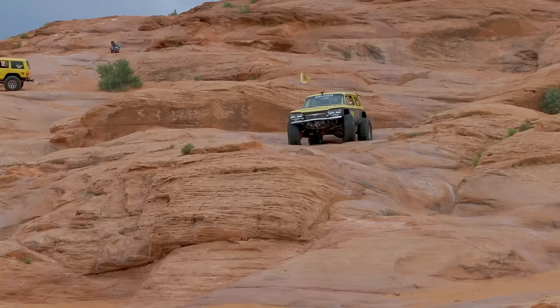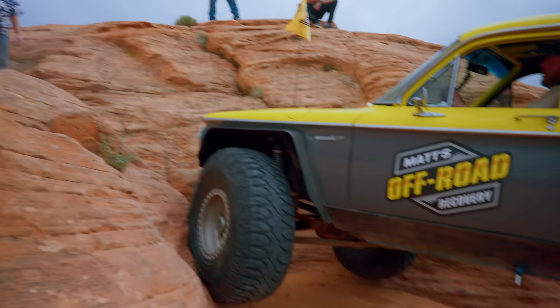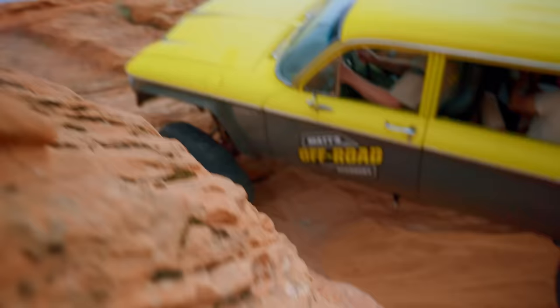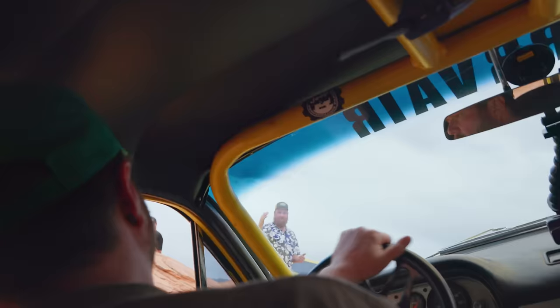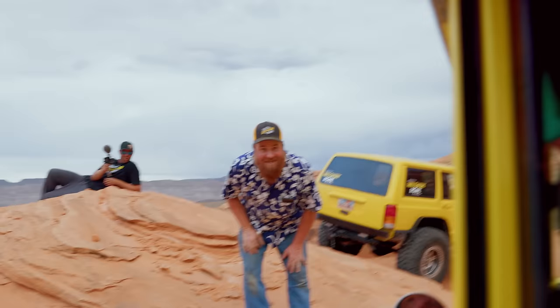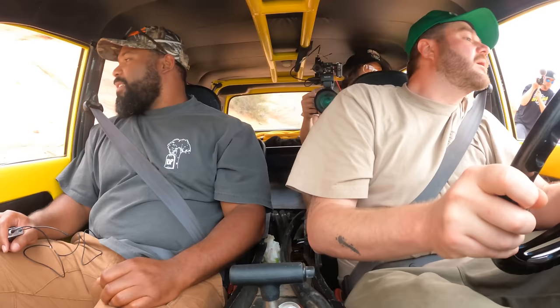Just keep it pointed this way and keep coming. As you come out, straighten out a little, but you gotta come up first. Sharp, sharp. Sharp, man. Slowly drive forward. Hunt for traction a little bit. Yeah. That did it. Woo-hoo-hoo! Dude, that is a crazy difficult obstacle. Oh, man. Dude, that's wild. I can't believe this guy keeps letting me drive his rigs.